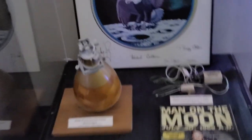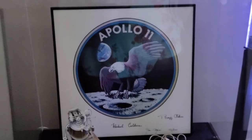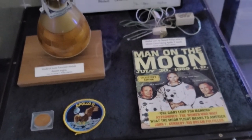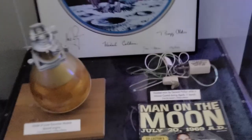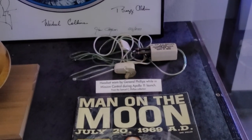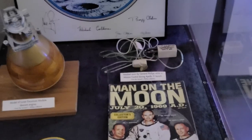This is cool. Here's the famous Apollo 11 badge. Man on the moon. Oh, that's sweet. That's the headset worn by General Phillips while in mission control during Apollo 11 launch. That's so sweet that they got that.